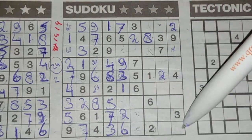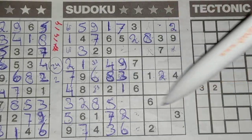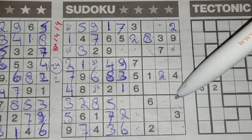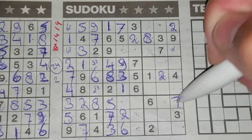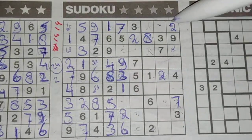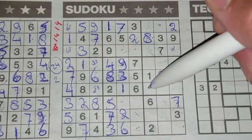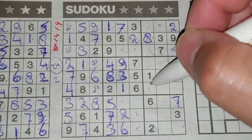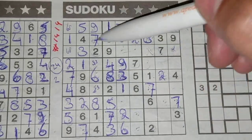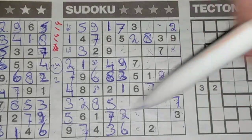7 in this row, the last row, 7 in the row above. So in that row, the only two places for the 7 should be here or there. We see here 7, no 7 there, 7 should be there. 7 in the last column, 7 in the column next. So in that column, the only two places for the 7 here or there. We see here 7, no 7 there, 7 should be there. And all the 7s are used, I can see.